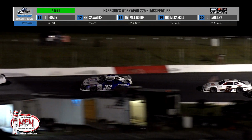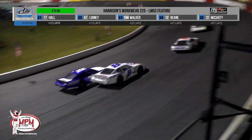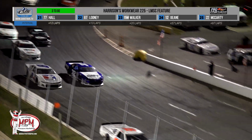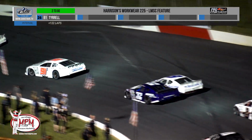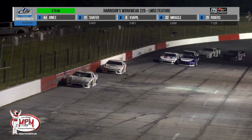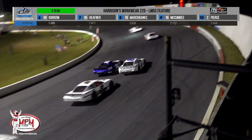And his teammate, Jonathan Schaefer, behind him. Schaefer won at Ace in a dominating fashion. Tonight, it might not be so much for his teammate with 2 laps to go. Kvapil now under fire from Zach Miracle for the 3rd spot. Best run Miracle's had all season. He's not going to give any quarter to anybody, especially the points leader. More contact as they are through 3 and 4, bringing the white flag.